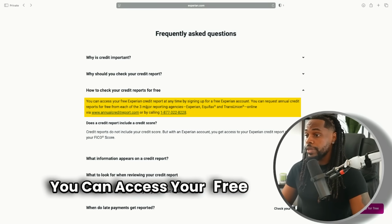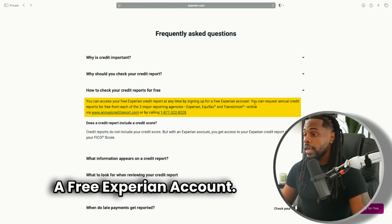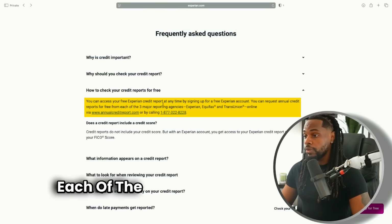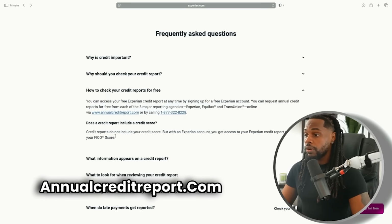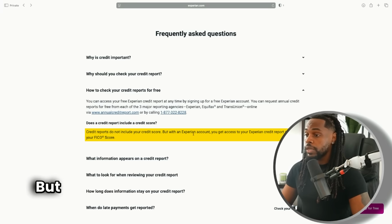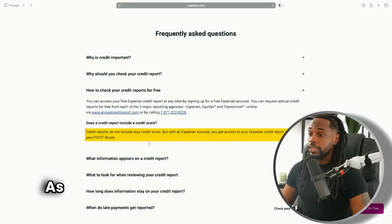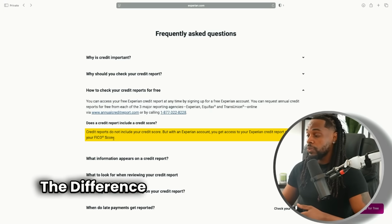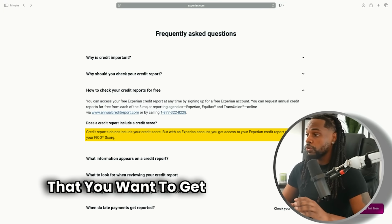You can access your free Experian credit report at any time by signing up for a free Experian account, and you can request annual credit reports for free from each of the 3 major credit agencies with annualcreditreport.com, but it also lets you know that credit reports do not include your credit score. With an Experian account, you get access to your Experian credit report as well as your FICO score, which is why I want you to know the difference between that and, of course, CreditKarma, because this is the way that you want to get your score going forward.